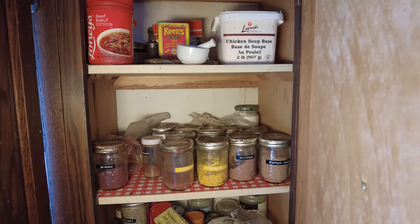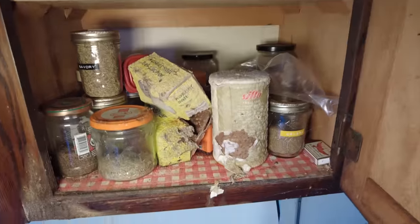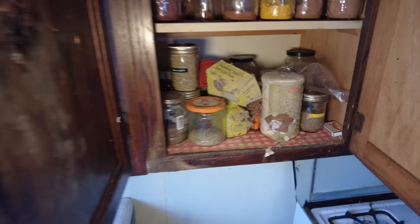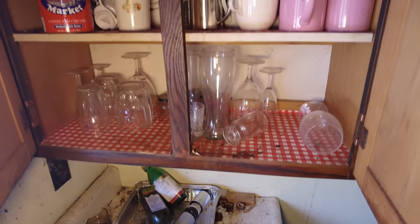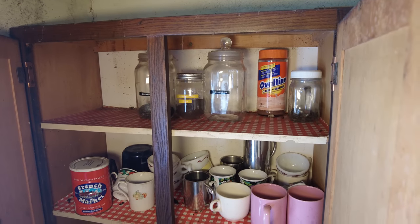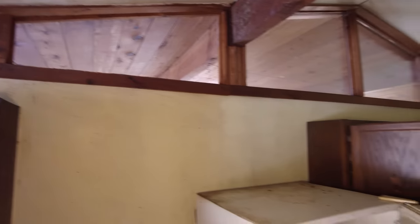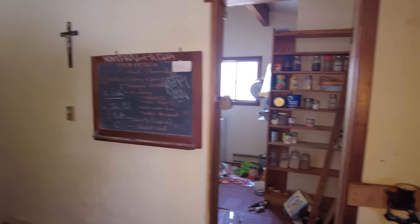Nutmeg, turmeric, cinnamon. All that right there, you see? Let me go over here. I've got some black mold on the ceiling there, guys. It's a pretty interesting house. Lots of charm, lots of stuff to see.